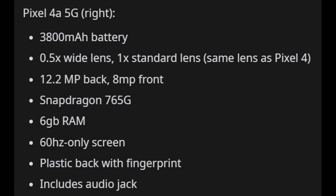For the Google Pixel 4a 5G, which will be $499 when it comes out, it's gonna have a 3800 milliamp battery. It's gonna have two lenses. For the first time, it's going to have a wide angle lens, so that 0.5x wide angle lens, and then a regular standard lens, which would be the same as the Pixel 4. 12.2 megapixel camera on the back, 8 megapixel on the front.